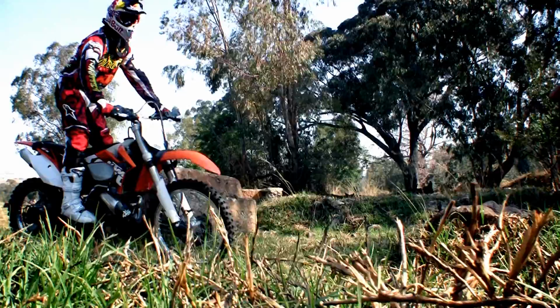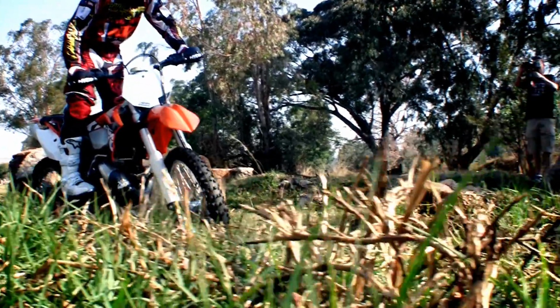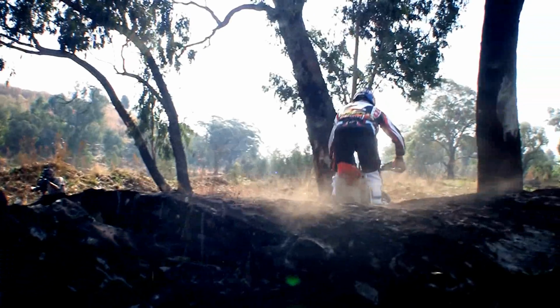It's probably the best two-stroke made at the moment, because there is no other two-stroke with that much technology and development being put in. KTM knew what they were doing. They're sharp boys. They just continue with this, and they will have the extreme bike that the whole world is after.